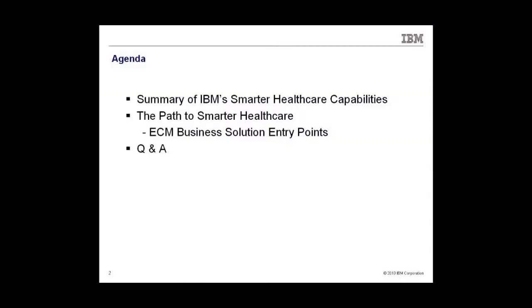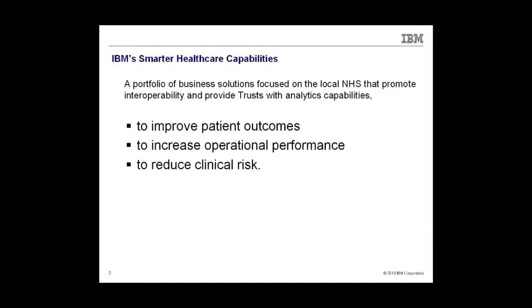Today, as you've heard, we presented on your healthcare prescription for smarter patient outcomes, and I'm sure it's given you lots of food for thought. I'd like to wrap up the webinar today by giving you a summary of IBM's smarter healthcare capabilities, really giving you an overview with regards to the different types of solution offerings we have, and to discuss the pathway to becoming a smarter healthcare organization.